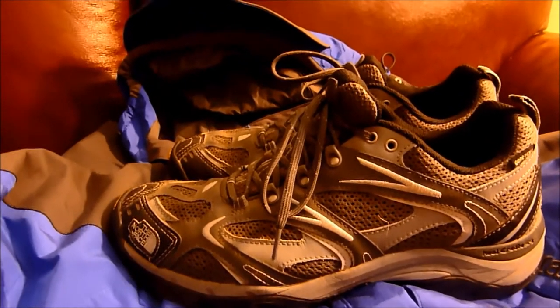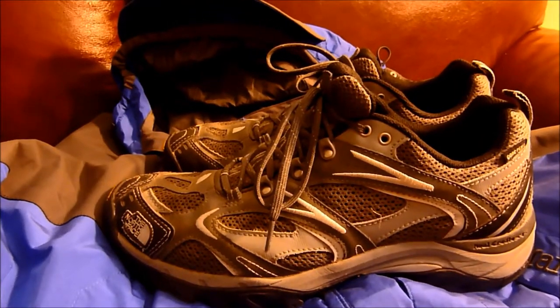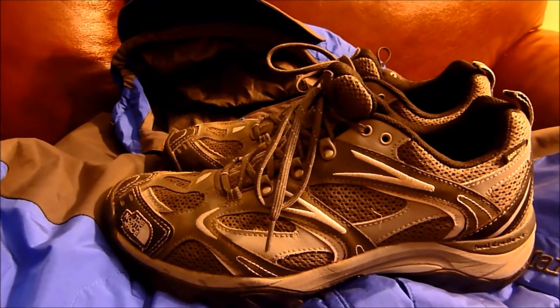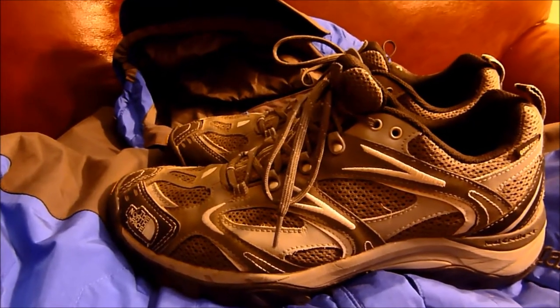Picked up a few things from a couple of thrift stores. Some clothes and a couple of actually vintage items that I think you'll find pretty interesting. But let's start with the clothing here.